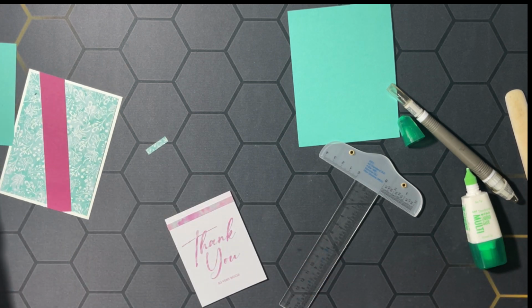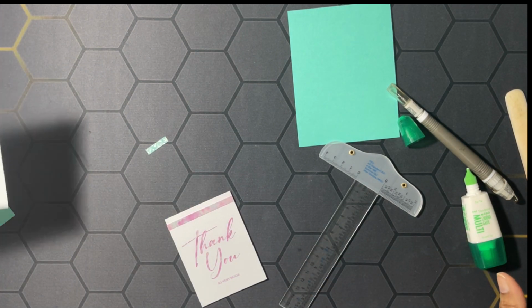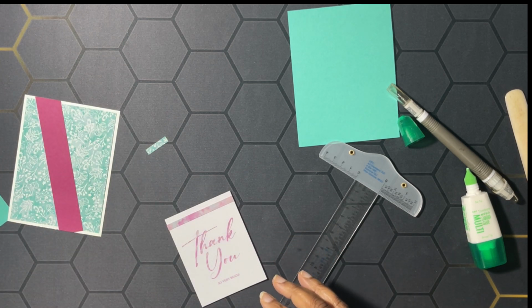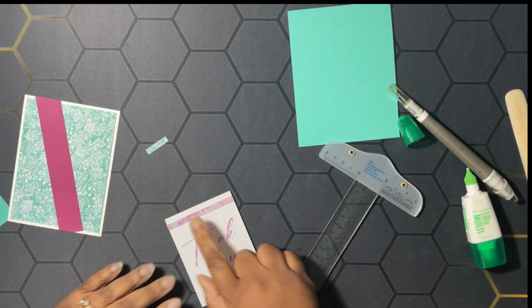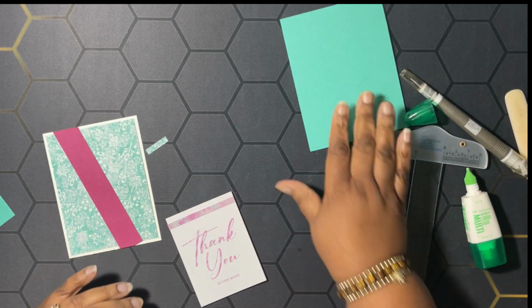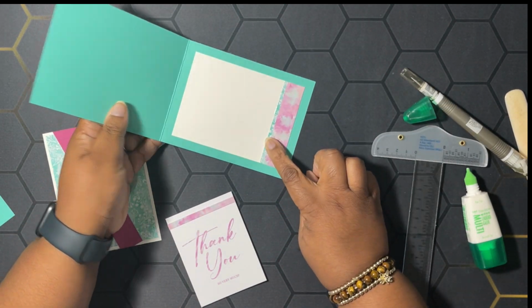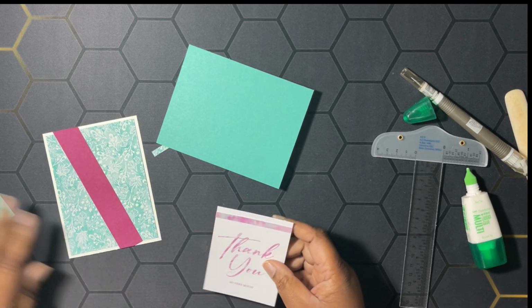I thought I had another piece. Huh. That's strange. Okay, well, I thought I had 2 pieces of this, so maybe I lost a piece. Did I put it on the inside? Oh, I put it on the inside. Okay, so we're just gonna have it like that.